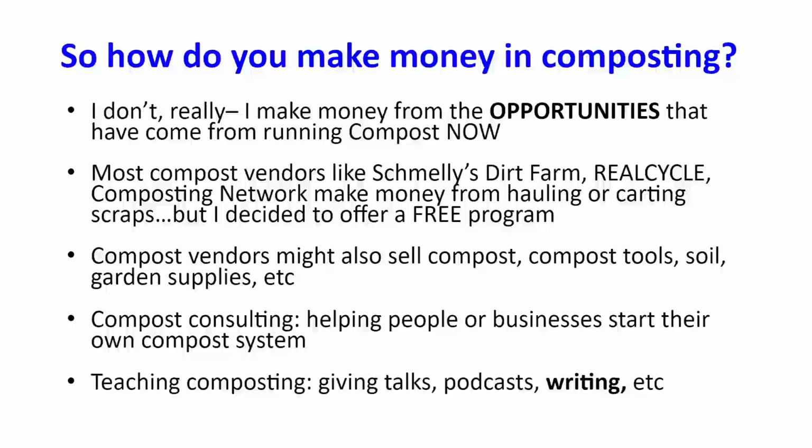So they make their money from the hauling. They might also sell tools and soils and other supplies, but very rarely will you have someone who's making a great living just by selling compost. Some people will consult. They'll start a business where people will ask them to come to their home and design their composting system. There's lots of different ways you can compost at home. People will teach composting. They'll give talks, podcasts, writing.